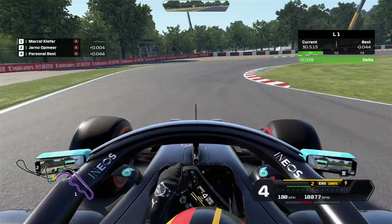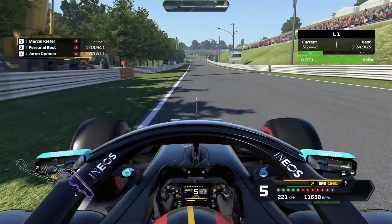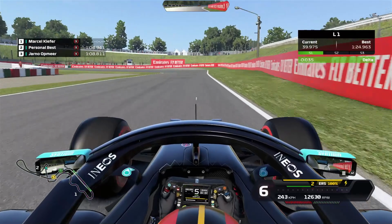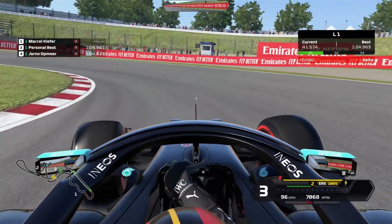Now down into fourth gear, brake on the curb, avoid the grass on the left. And for the hairpin, you start braking exactly after the curb on the right. Then heavy braking. Be careful with locking up because you have to trail brake. It's a short braking zone, but heavy.